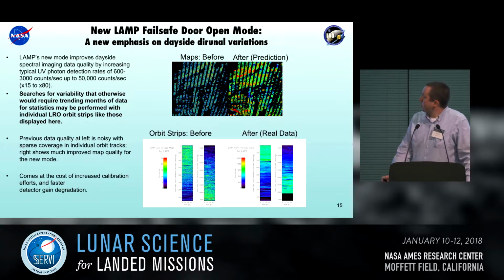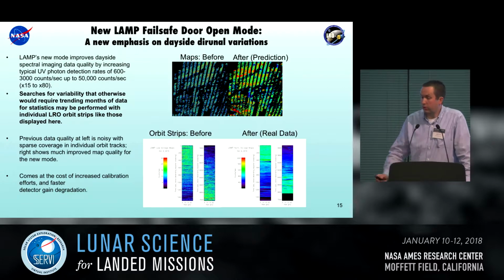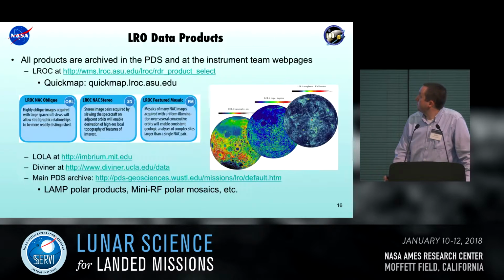The LAMP instrument has gone into a new mode of operations. They opened their fail-safe door, which basically allows them to get more signal to characterize the volatile content of the lunar surface. They did that as part of this current extended mission, and so that's a new product that they're generating. Again, this is material, or at least a data product, that will be useful in conjunction with some of our other products to characterize the volatile content of the surface.